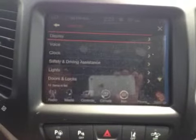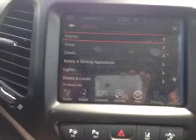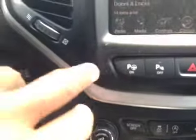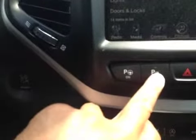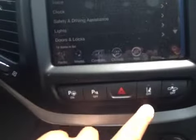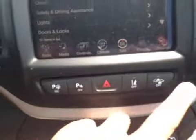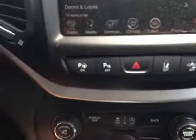Settings to be able to control your door locks, your driving assistance, your clock, your voice command, all of that fun stuff. Below that is your parking on, your parking off. Sorry, your distance sensors for your parking. You also have the ability to have the car automatically park itself as well. This, once again, is adaptive cruise control. You can turn it on and off when it comes down to it.